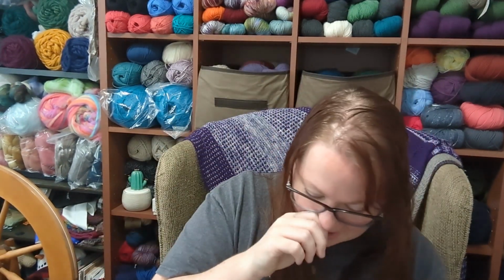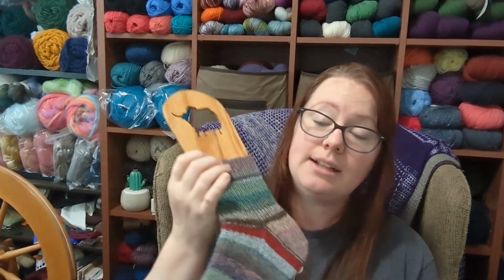So it's like, I want to use this, but I don't know if I can get 10 rounds out of that. I don't know. It's lost its shine for me. So this project is a slog. And I did weave in all of the ends on the first sock. It's not a difficult task. It's just not exciting. So, I don't know. It's blah. It's a blah project. I'm gonna keep powering through and finish the pair, but I have to do something to make these scrappy projects more exciting.